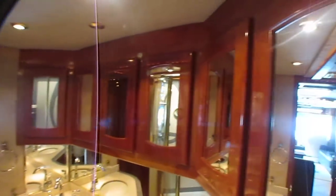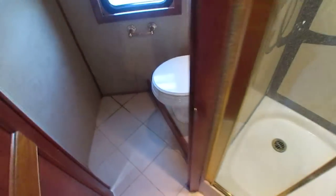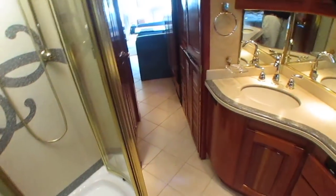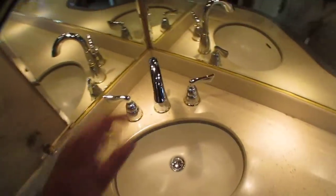Beautiful woodwork in here. Wow. And you've got your second water closet on the other side of the shower. And again, China RV toilet. Plenty of room in here. Three vanities, two toilets. Wow. And you can see high quality plumbing fixtures everywhere.